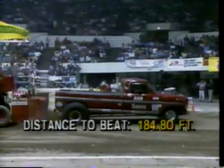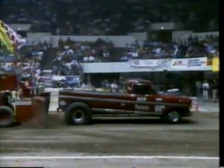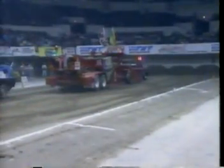Not there. Oh, Lamont's got to breathe a sigh of relief. Way short for Mike Stowe, your defending champion, 164.63. Ken Lamont is the winner.